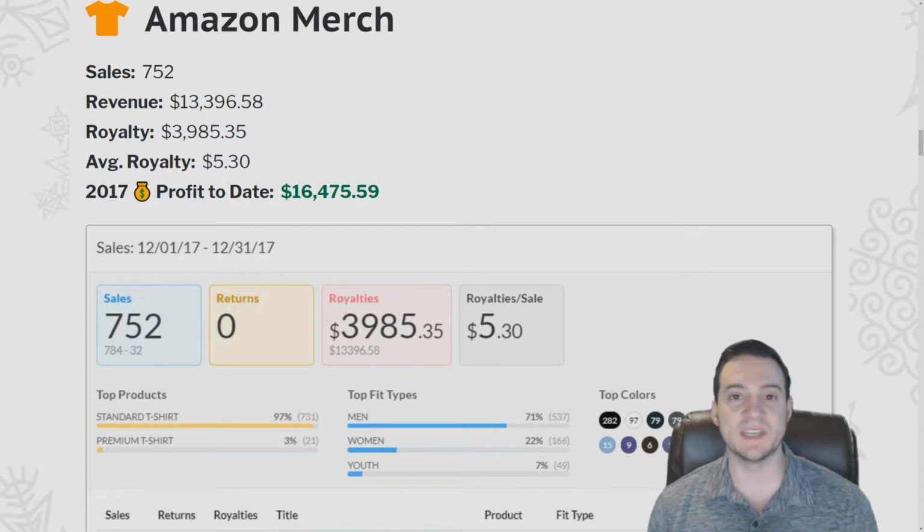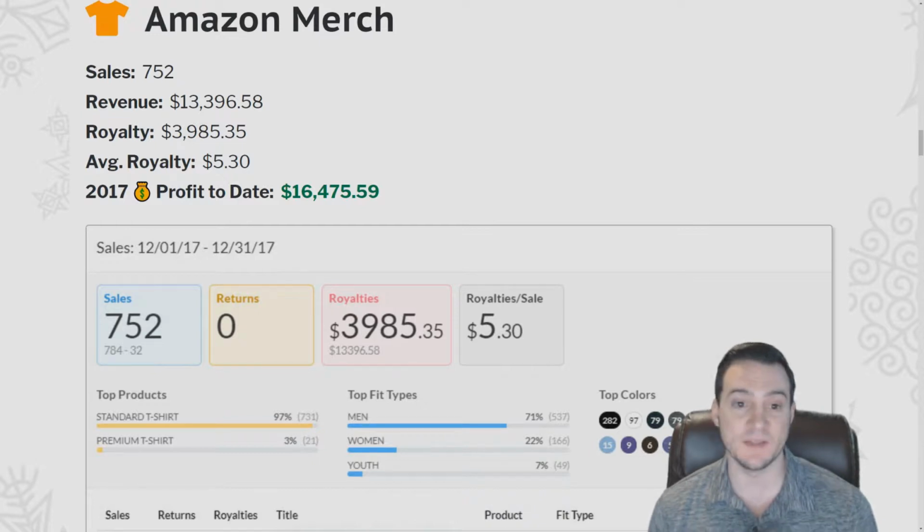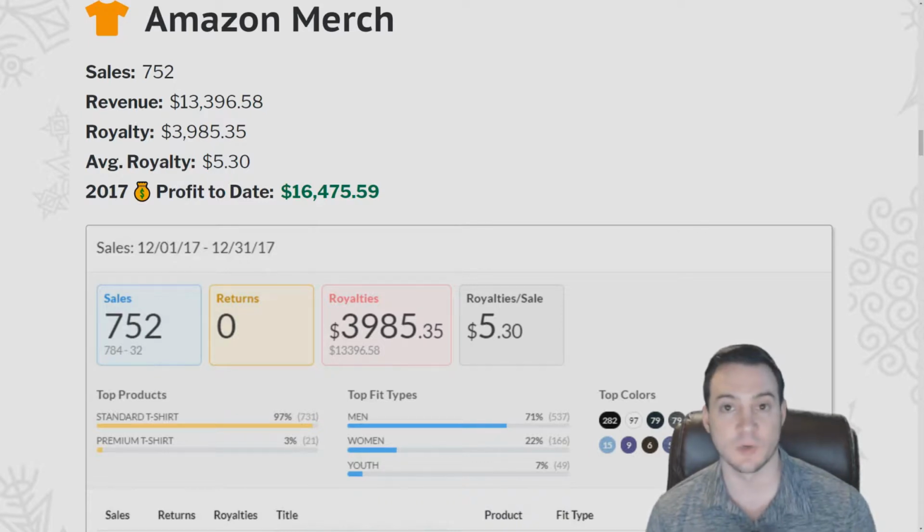But that actually didn't affect sales as much as just that Amazon ran out of stock of a bunch of popular t-shirt sizes and colors at the worst time possible, during the biggest spike of sales in the year. And as a result, people were complaining all over Facebook groups, Reddit groups, etc., that their listings were completely invisible. They just weren't showing up on Amazon.